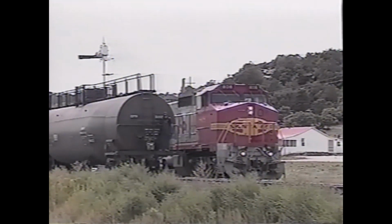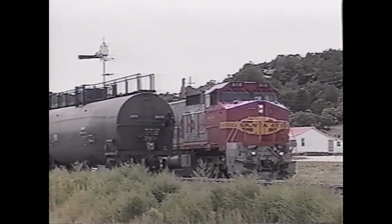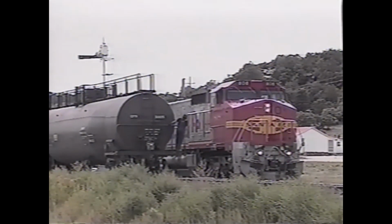With the east switch clear, Lloyd pulls forward, clearing the west switch. Annette backs her train onto the siding and puts her train back together.